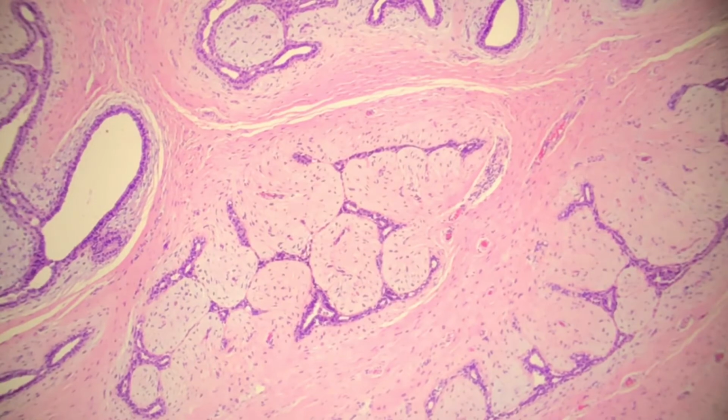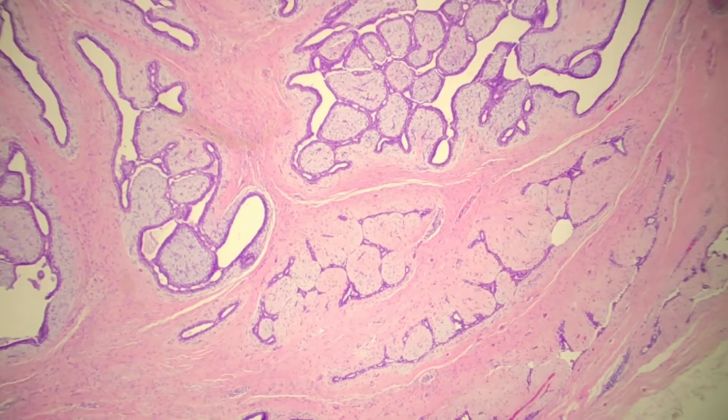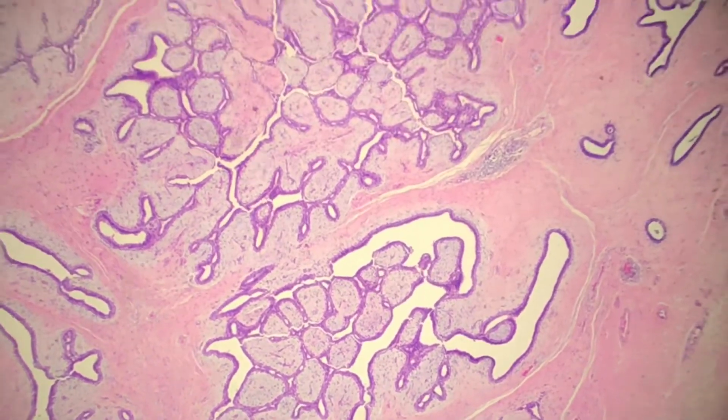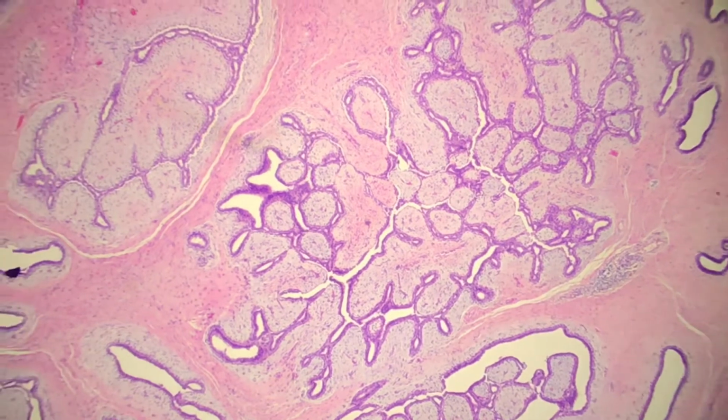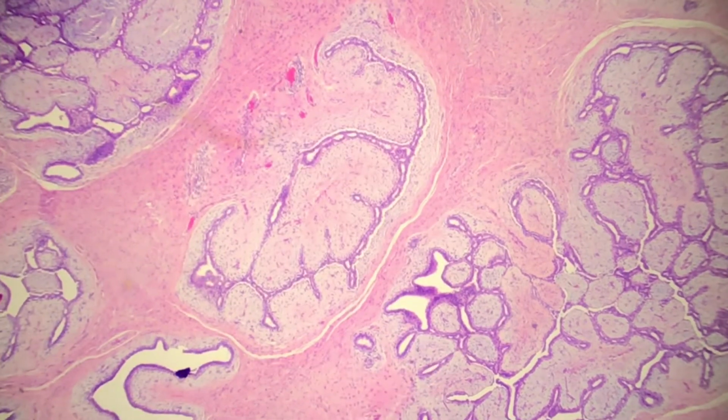be benign phyllodes. And I'm going to go 2x and get in focus, because I think this slide really shows the best that myxoid change. So you can see, hopefully, the stark contrast between those pale gray-blue areas and that pink, more homogeneous, hyalinized stroma that we're used to.